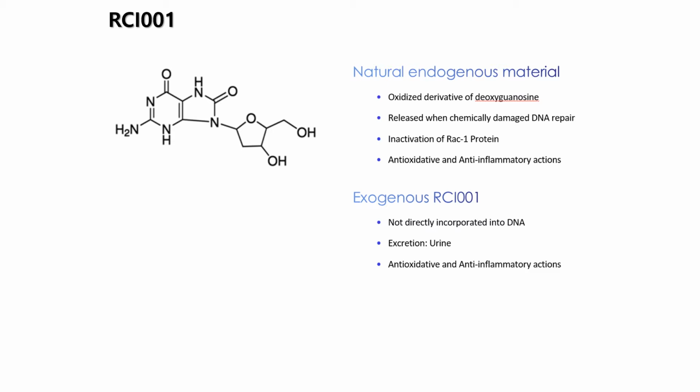RCI001 is a substance produced in vivo during the DNA repair process. When RCI001 is administered, it inhibits the activation of RAC1, a cell signaling molecule, and shows potent antioxidant and anti-inflammatory effects.